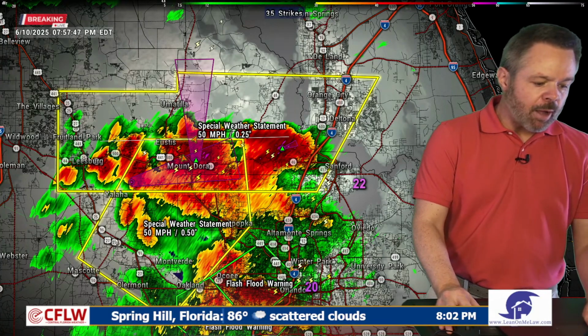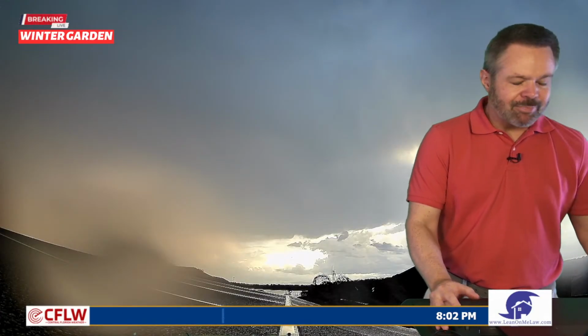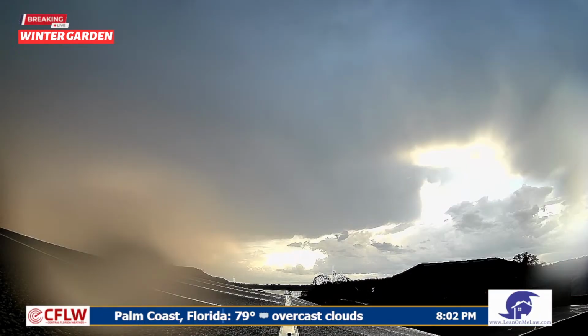So more than likely, we'll have a better shot to see lighter amounts there when we're not going to have actual flash flooding. All right, that's what's happening for you outside right now in the Winter Garden area. And again, thunderstorms will continue to be pushing away from the area at this point in time. Not expecting us to see any development that's going to be extremely significant here.